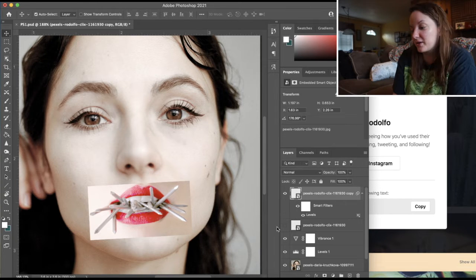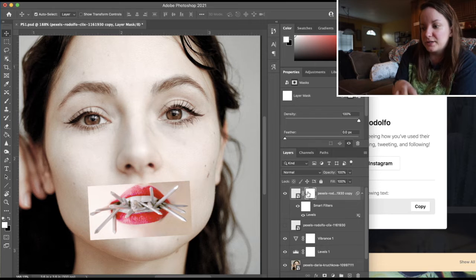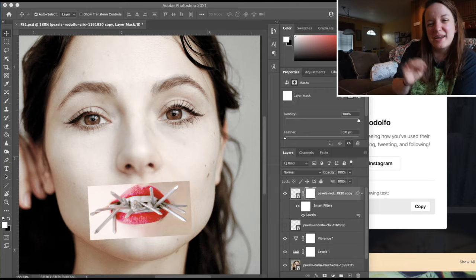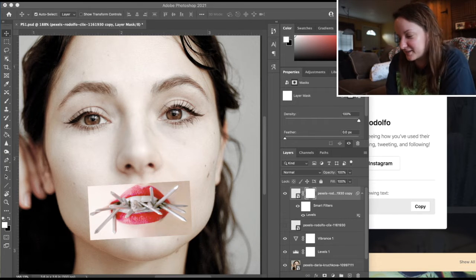So masks. A mask is down here. Add a mask, so you can non-destructively take things out of an image instead of just straight up erasing it. Because when you just erase something from a photo, it's gone. You erased it. But with the mask, you can paint away things, and then if you were like, oh wait, I did too much, then you can do the opposite color of the paint and bring it back. If that makes sense. I don't know if that does.